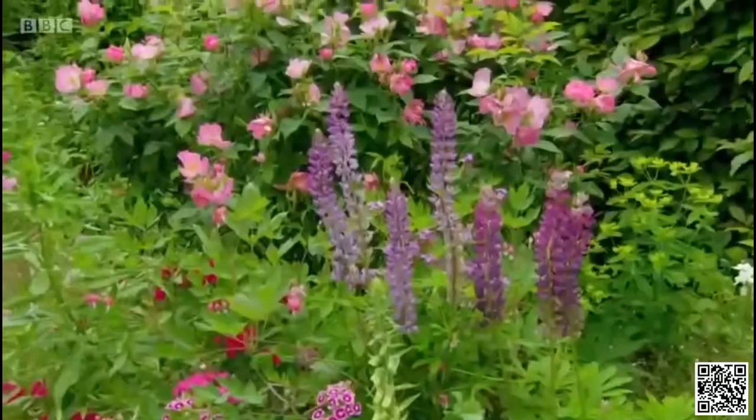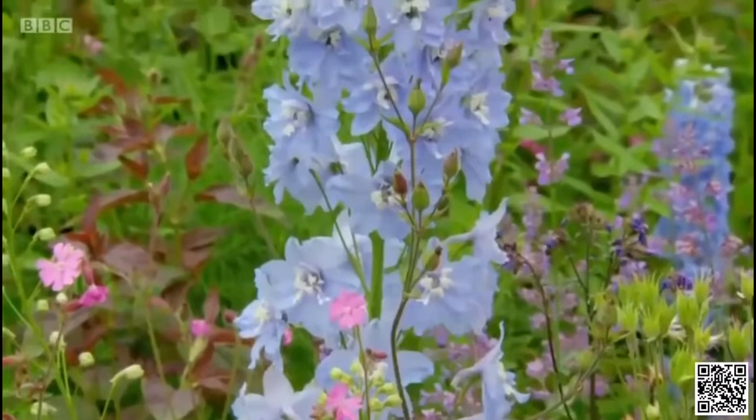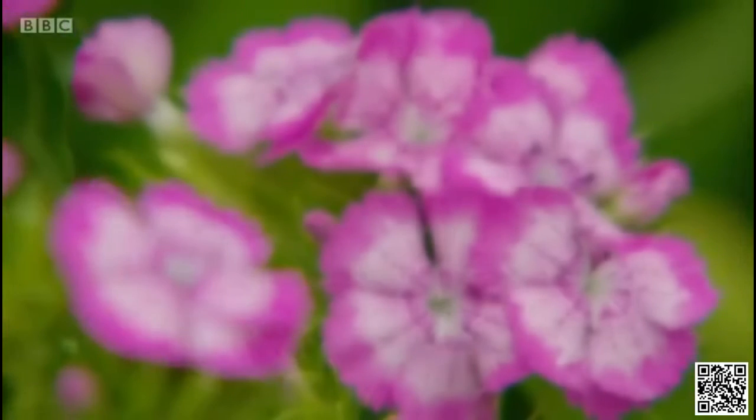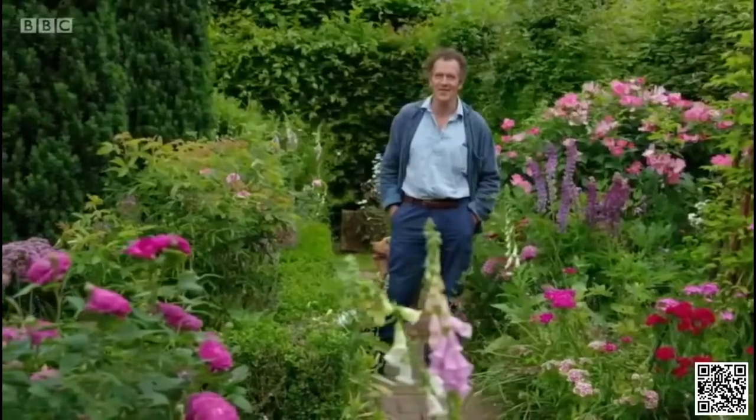Because what you have is this lovely jumble of flowers, roses and lupins and clematis, and foxgloves and delphiniums, all just gently jostling for space. And that's the key to this time of year. Don't hurry. Stretch out. Enjoy the garden at its finest.